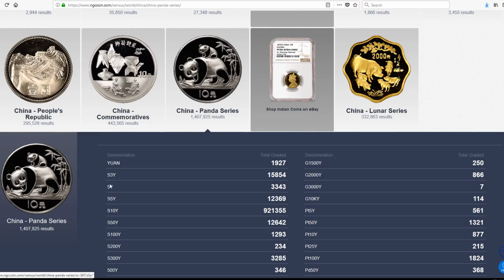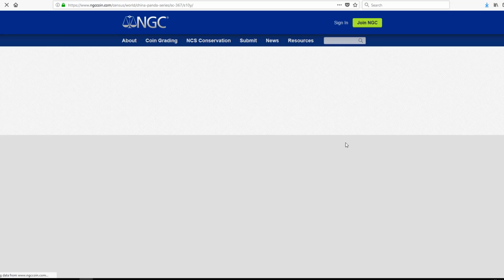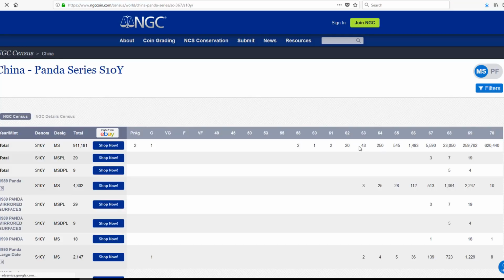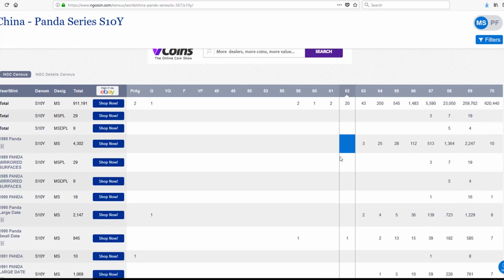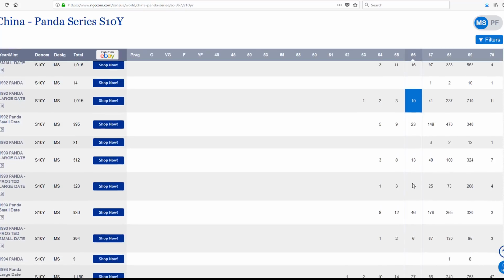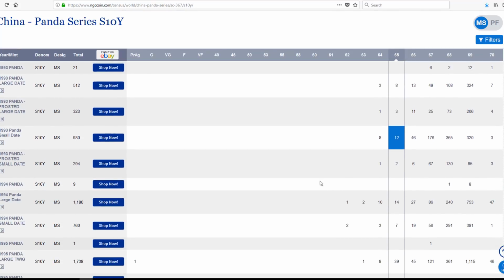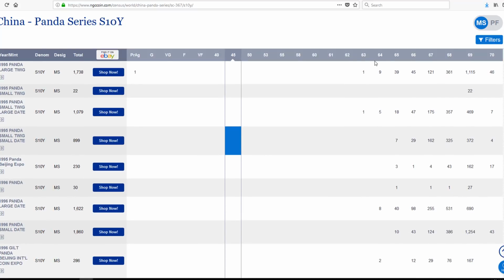Silver, it's the same way. If we look at silver and take a look at the pandas that were issued, what we're going to find is that the populations might seem high initially, but when you compare them with some of the other world coins, you'll find that, in fact, there have not been that many graded at all. And you can just see by this list. Go on to ngccoin.com, go on to the PCGS website, and take a look at the population. Take a look at how many are rated up here in the 69-70 range.